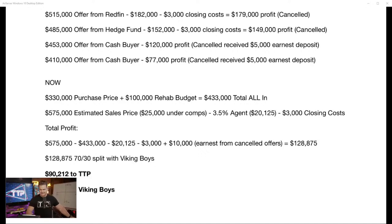We originally got this for $330,000. That was the purchase price, and $3,000 was the closing cost. In 2 or 3 days, we got an offer from Redfin for $515,000. Are you kidding me? That's $182,000 minus $3,000 that we would have to pay for closing costs, a $179,000 deal. Woo! We were celebrating, we were high-fiving, we were pumped.